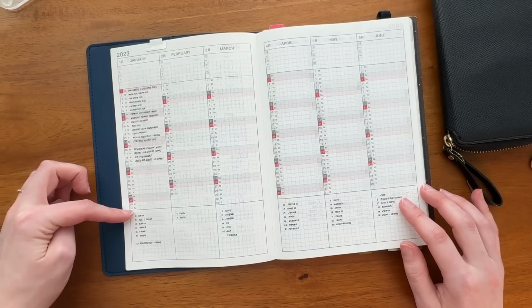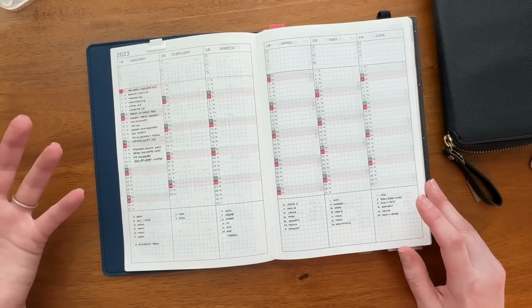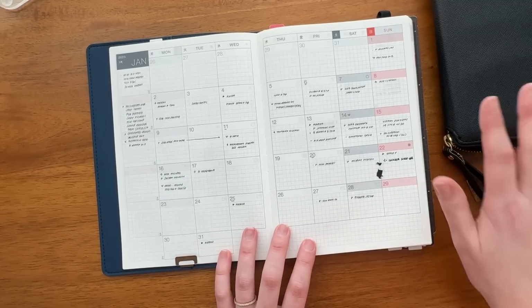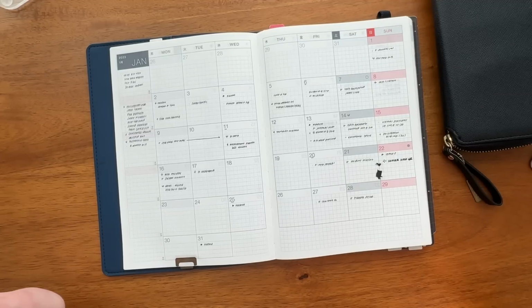At the end of the month, I will figure out how I want to color code my entries, and I typically do that with a mild liner. My monthly spreads, I was not creative with. I'm directly copying all the information from my Hobonichi weeks into this monthly, and I like the space, so I'm going to stick with that.